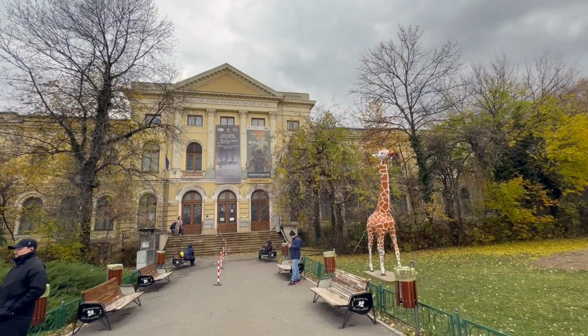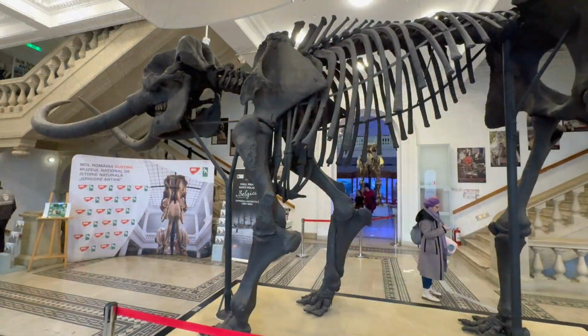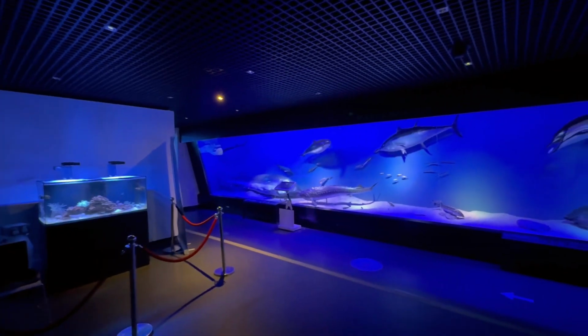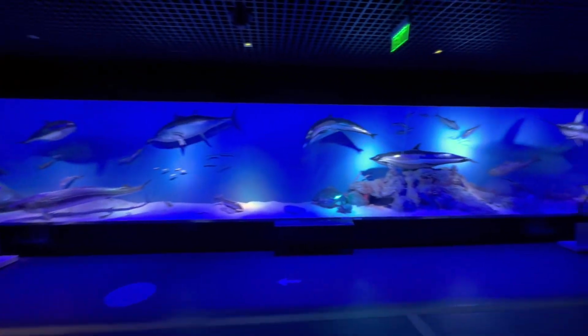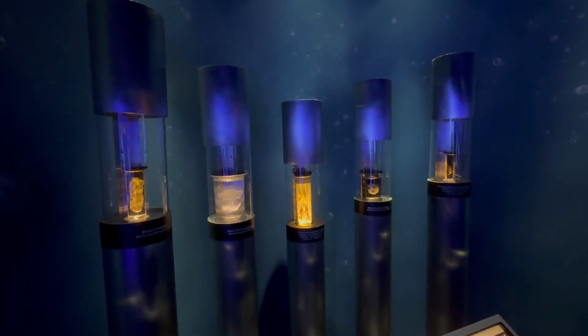Our next stop on our journey around Bucharest was the Grigore Antipa National Museum of Natural History. This was one of my favourite places we went in Bucharest. The entrance fee to get in was a very reasonable 20 Romanian lei per person.